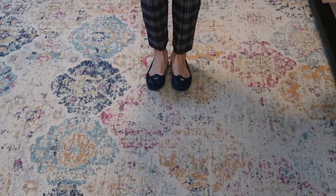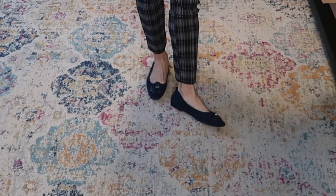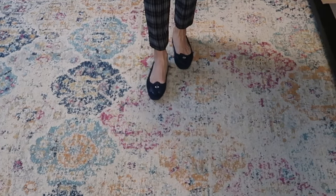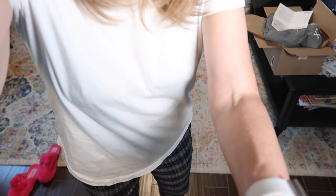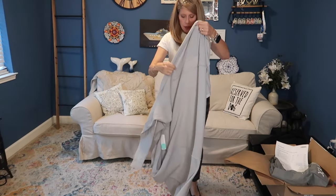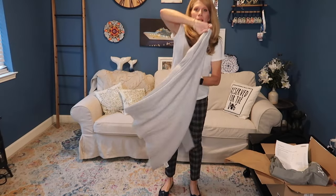Anyway, cutest shoes ever. These are darling. I wish they were black. I love these. I'm going to have to figure this one out. Either I'm going to have to find them online, or hope that Stitch Fix has them. I want them in black though. I don't want navy. I would not wear the navy. Oh, maybe I'll wear with denim. No, I would want black.